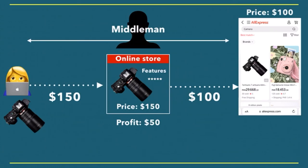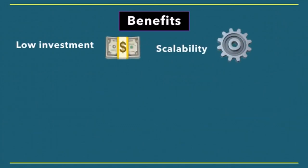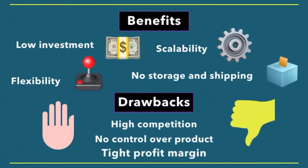Before you start a dropshipping business, I would recommend you take at least a couple of classes on dropshipping from anywhere in the world so you could get practical experience. Alright, dropshipping has plenty of benefits. Common ones include low investment, scalability, flexibility, minimum risk, no hassle for storage and shipping. Drawbacks include high competition, no control over product, tight profit margins, long delivery time.